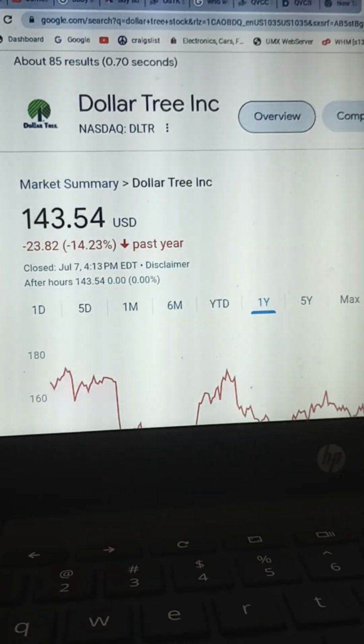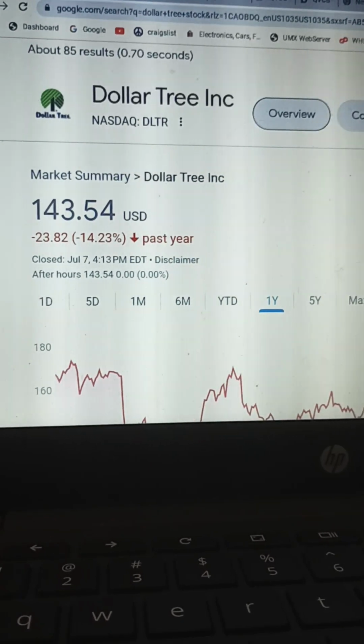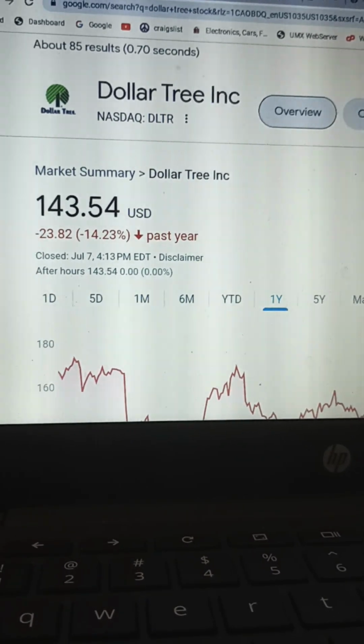This one's on Dollar Tree. Dollar Tree, everybody's favorite dollar store, turned it into the $1.25 store.